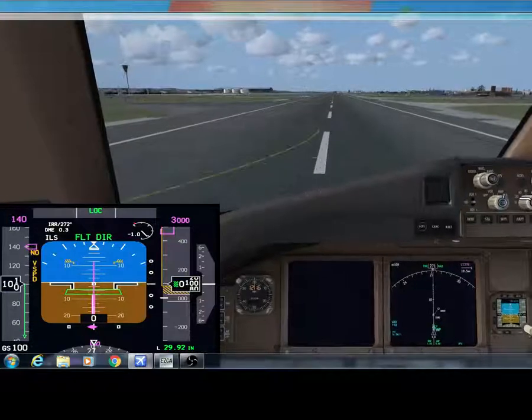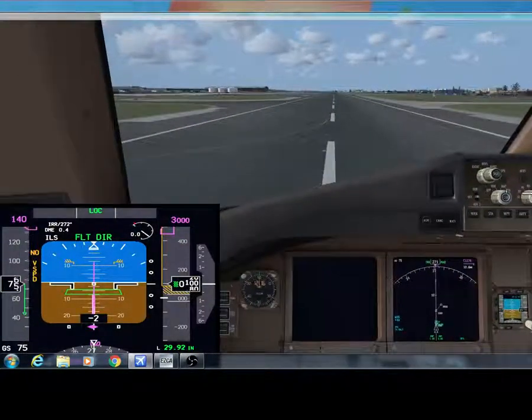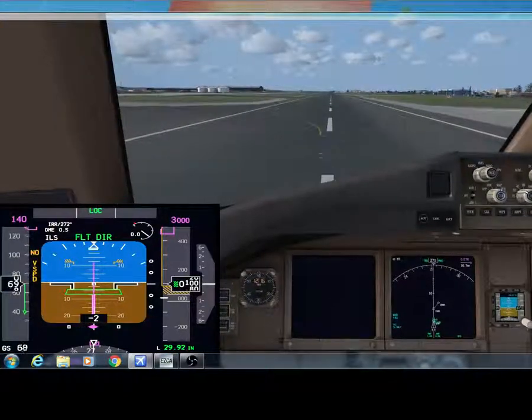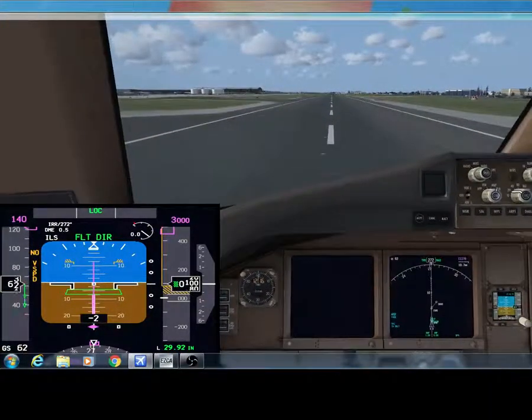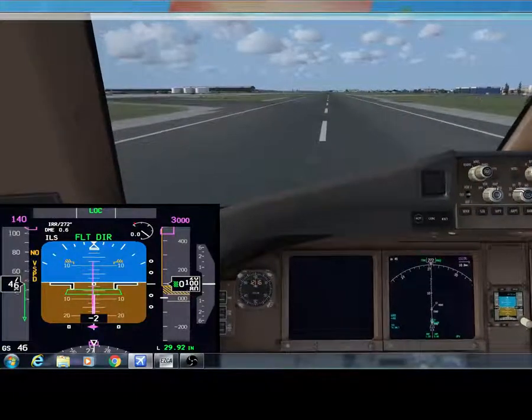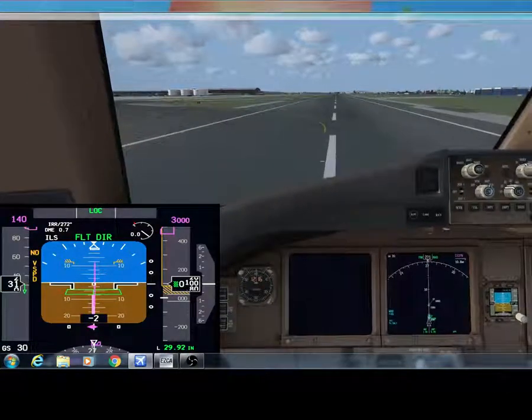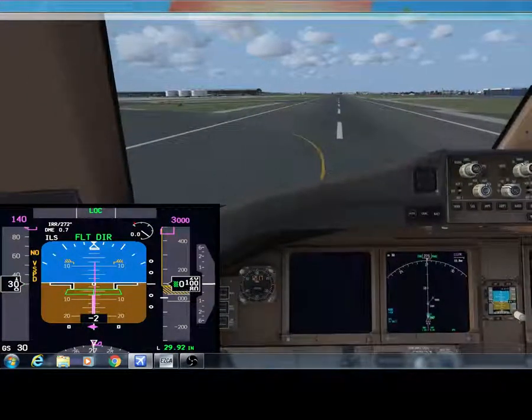Spoilers engaged, reverse engaged, auto brakes engaged. At 80 knots we're going to disconnect the reverse. 60 knots we're going to manual brake. And then at 40 knots and below, you can put the spoilers up. At this point, you should be steering on the ground. We'll take this high speed over here.